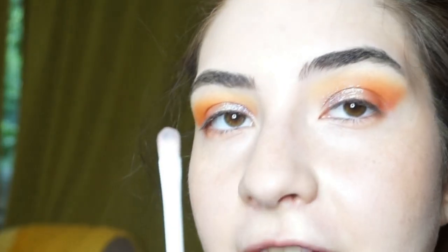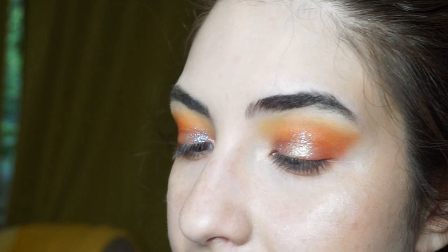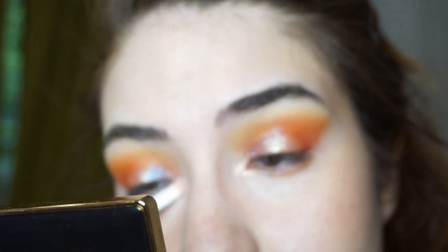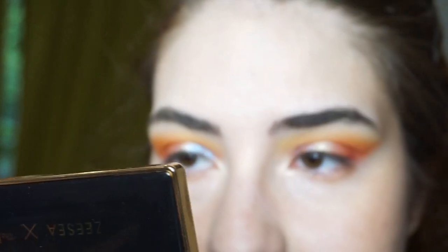With a very tiny flat paddle brush, I'm going to take the first shimmer in the first row, which is quite translucent, and place it in the corner of the eye. I literally can't see what I'm doing, so I hope I'm placing it right. Yeah, that works. That worked.